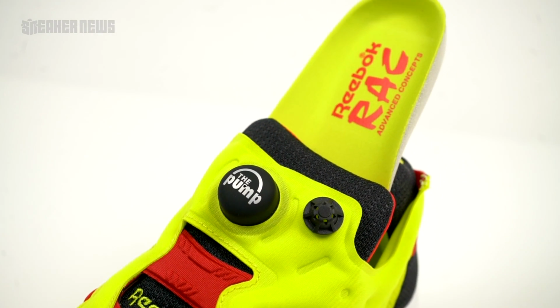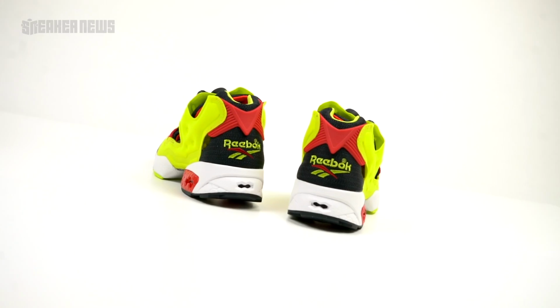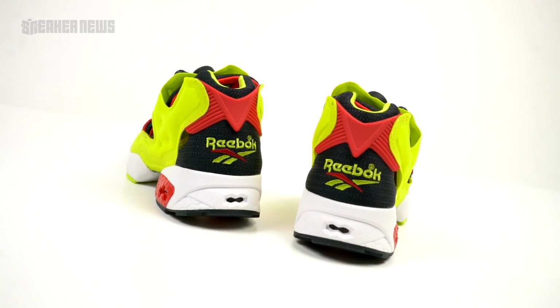It's the original colorway. Back then, it was a huge change of pace because a lot of running shoes were gray and white leather and suede. When Reebok decided to launch this colorway, it really changed the attitude, so to speak.